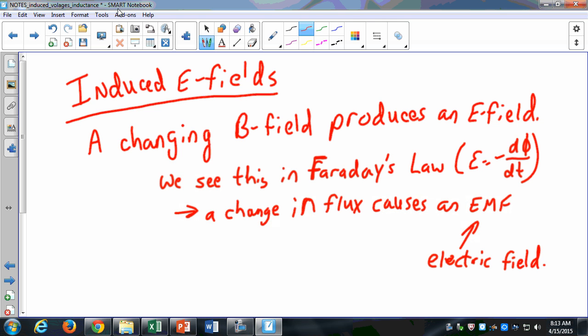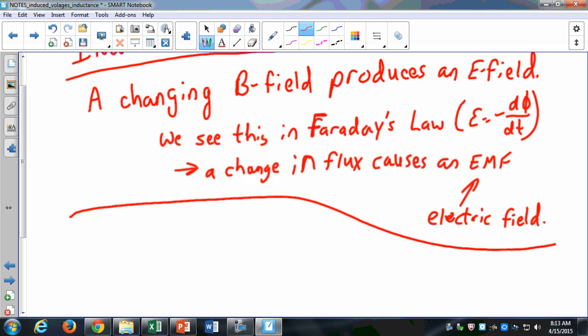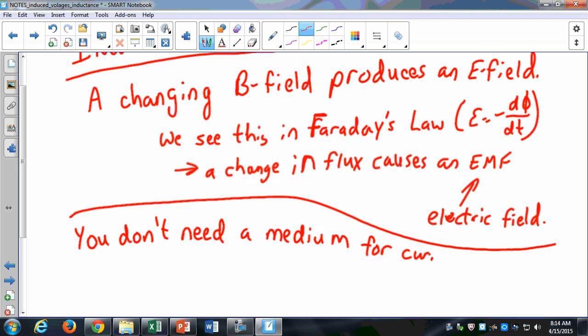So while we talk about batteries in terms of potential, really a battery is generating an electric field within your wire, and that's what's causing your electrons to move from one point to another. But we talk about it in terms of an electromotive force or in terms of potential, that they move from an area of either low or high potential to the other. But a changing magnetic field will actually generate an electric field. Now, so far we've assumed that we have some conductor through which these things are moving, so we have a coil of wire and a magnetic field. But you don't need a medium for current to flow in order to have an electric field.